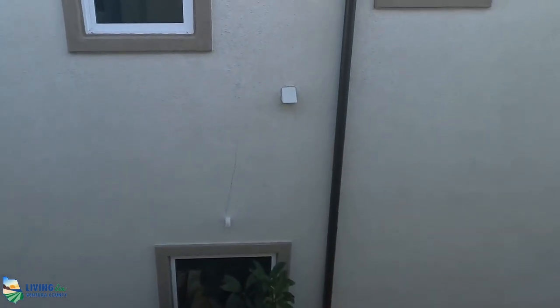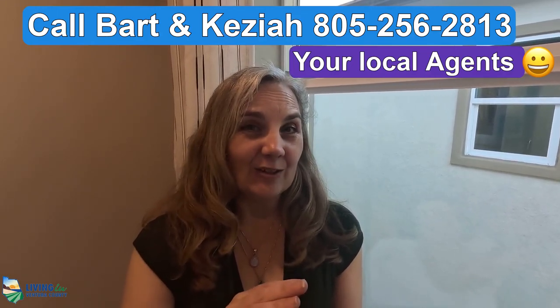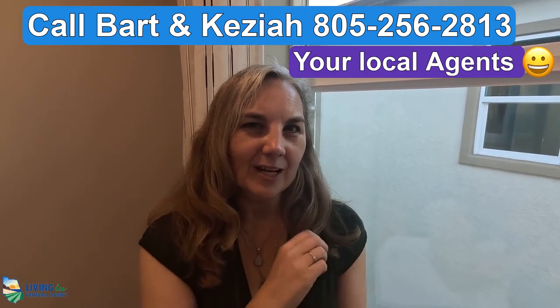One thing I'm noticing as I'm looking out, I do see that some of the stucco is already cracking. So you're really going to wanna make sure when you're doing your walkthrough with your agent, hopefully you have an agent, that you're making sure the stucco isn't already showing signs of deterioration.